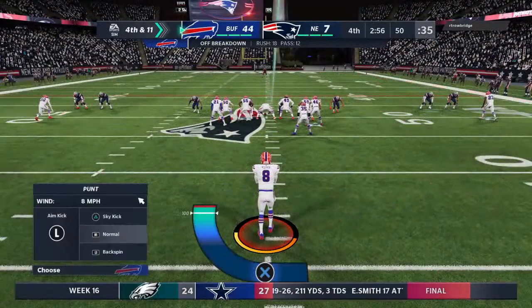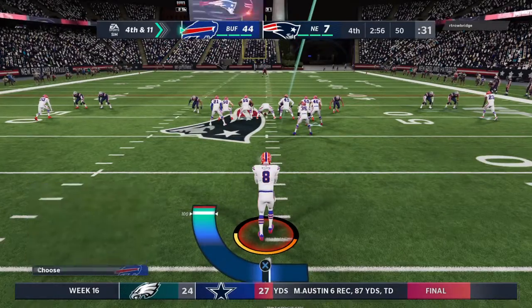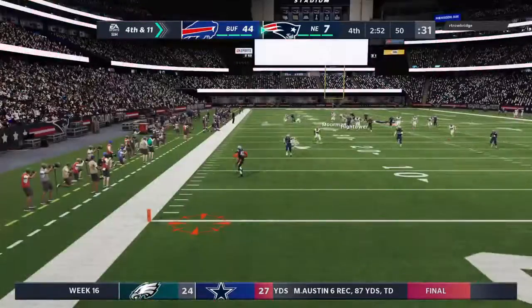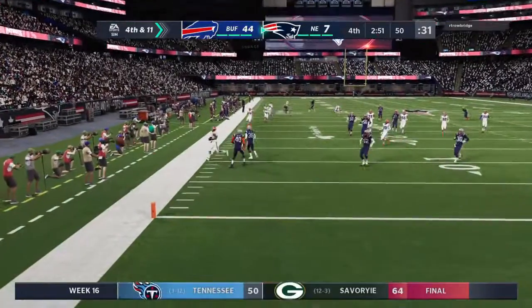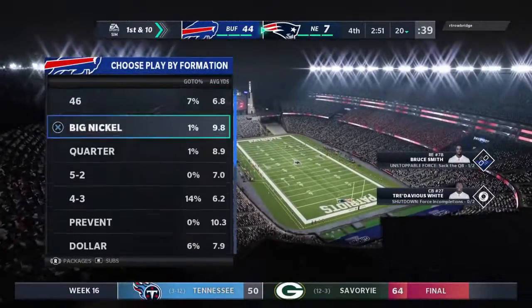The Bills send the punter out. They'll boot it away from about his 35. And he'll get this away into the icy winter air. And this will hit just beyond the goal line, as it's into the end zone for a touchback.